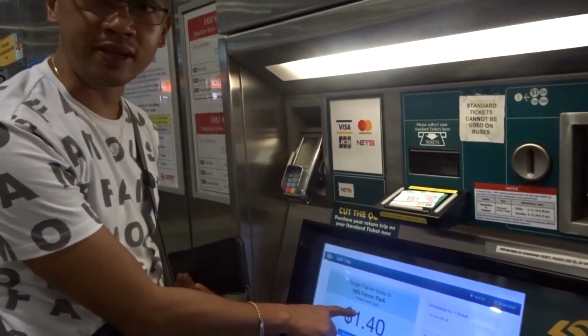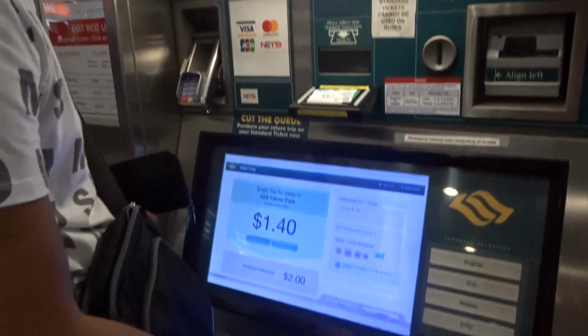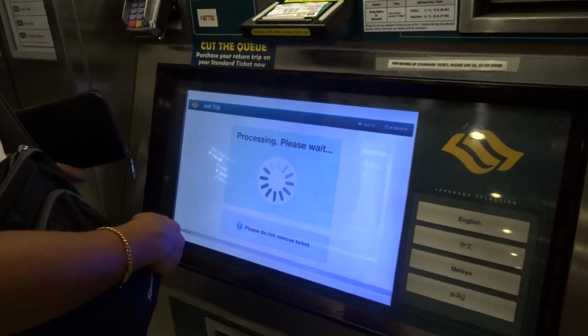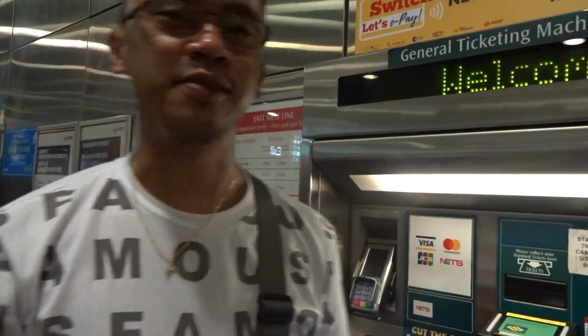So it costs you 1.40 Singaporean. So we have two Singaporean dollars in the coins. Then you just wait. So transaction successful. Get the card there. That's how to purchase ticket in MRT in Singapore. Kindly remember the sequence of the lines. So the first line is the blue line, then the second one is the purple line. The first line is downtown line, then after that, interchange at Little India, then to the purple line.